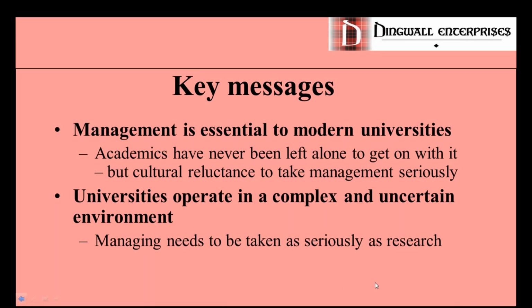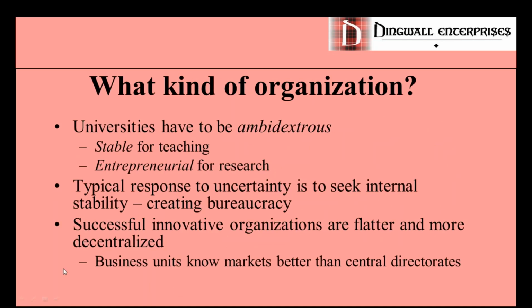So what kinds of organisation do we think ought to be created? And this is the next slide. Well, one of the things that we recognise from the literature is that universities have to be what the organisational theorists call ambidextrous. You need a stable element which is about teaching, and you need an entrepreneurial element for research. And it's actually quite hard to get both of those things happening in one organisation, and it's really quite hard to have a workforce that's trying to do both of those at once. And that's something that I think we haven't been very good at recognising.